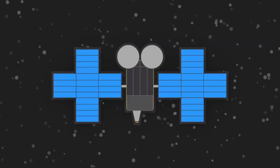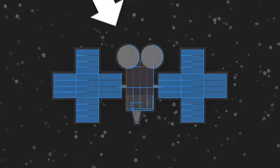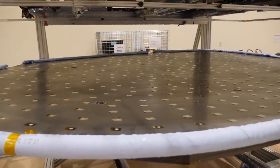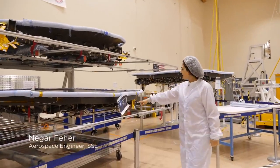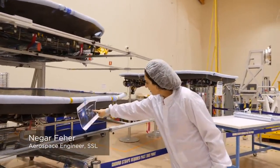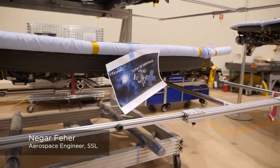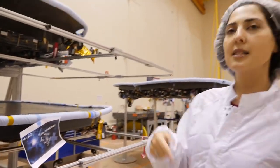For example, one of the components that SSL builds are the antenna reflectors. These are what actually direct signals down to Earth, and each of them is custom designed for the region that the satellite will cover. This is, for example, for Telstar 18 Vantage. You can see here that these are these reflectors that would be sticking out on the sides. And it's used for sending signals back to Earth.